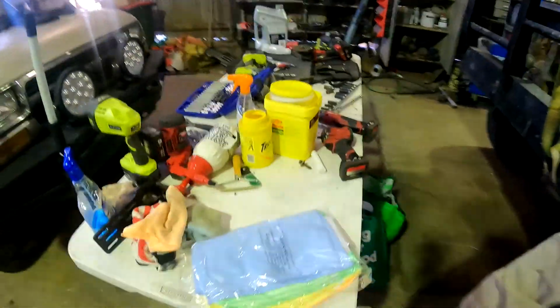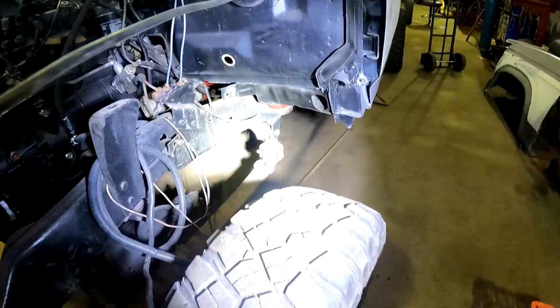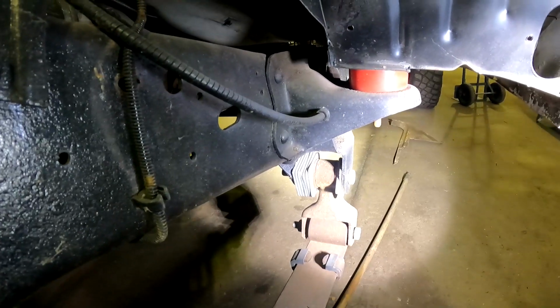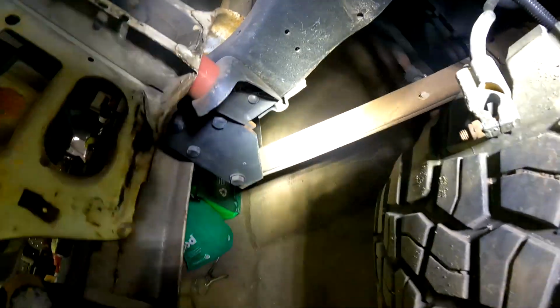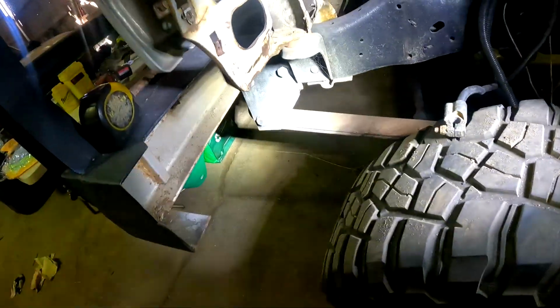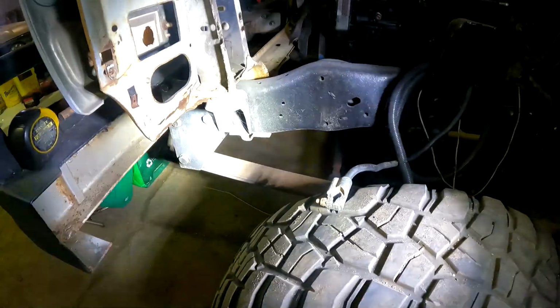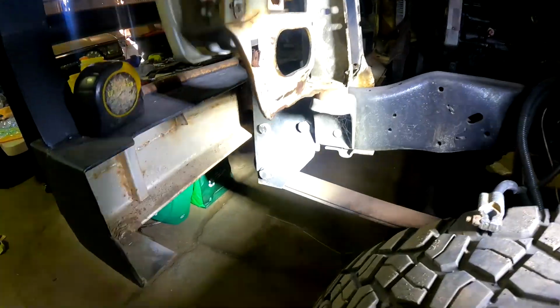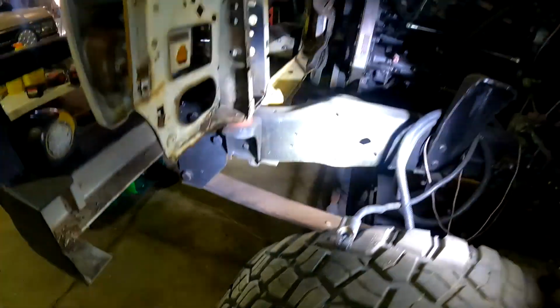I'll grab this torch here so you can have a look. There's lots of stuff that he's done that is just questionable. Obviously you can see that that's not right. That's dog shit. I don't like that. He's made his own brackets here. They're pretty stout, but at the same time, the mount for the springs is the same mount for the bull bar, and yeah, it could be better.